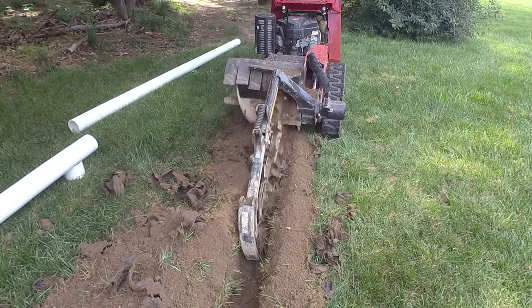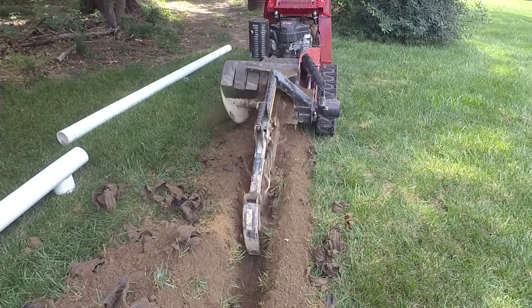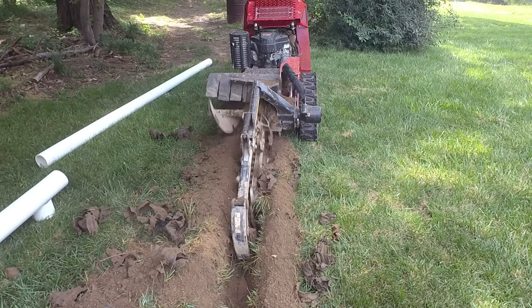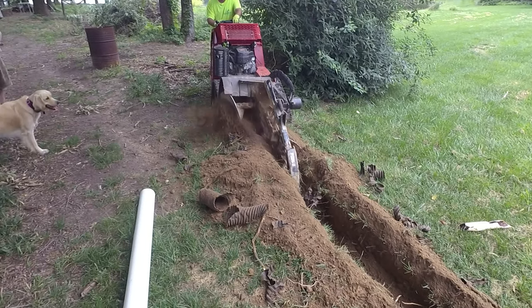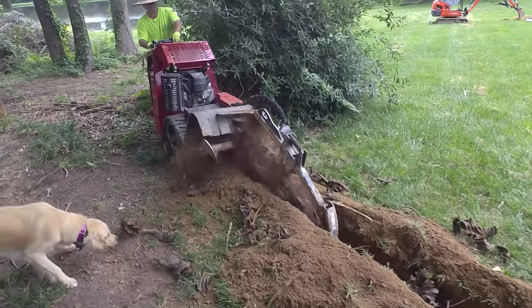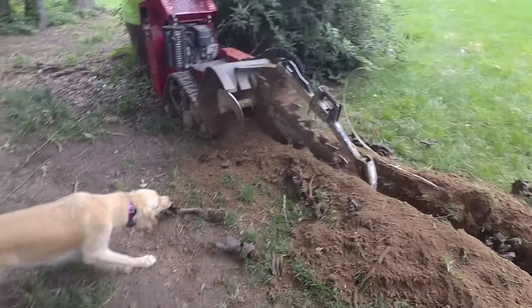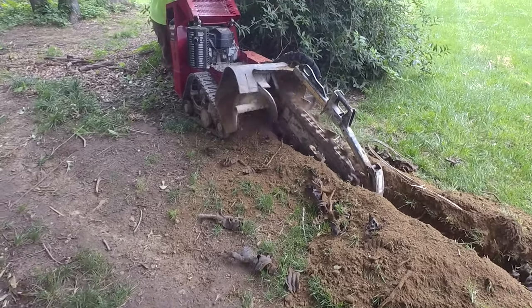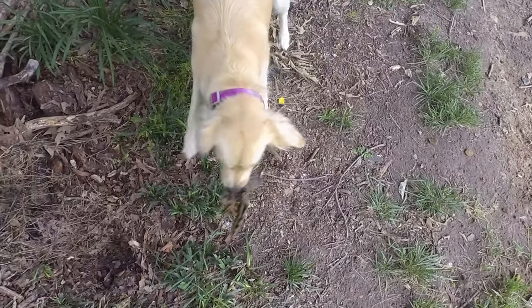Here's another clip, same thing. We were just trenching across the yard, and we just happened to hit some corrugated, and it didn't matter at all, because the trencher goes right through it. And you can see here, this is another benefit of corrugated. That puppy dog right there, there's no way he could get his mouth on a 4-inch PVC pipe, and yet he was able to grab that and go play with it.